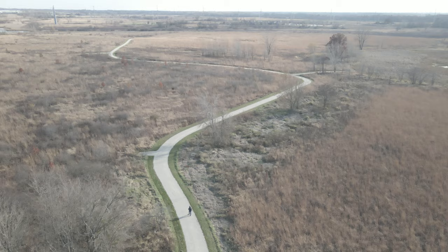So, for anyone who's used to the Midwest, this place is pretty on brand. Got a field, limestone paths, more field. But still, it's a beautiful day to be out here.